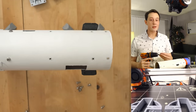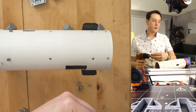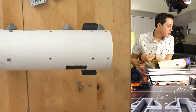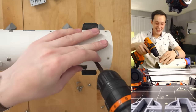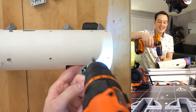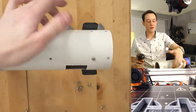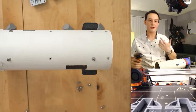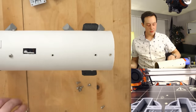And here's a little secret. When I actually fly these rockets, I usually don't use all of the screws. There are 1, 2, 3, 4, 5, 6, 7, 8 that can be screwed into the flight computer. I usually don't use all of them because it's usually not required.